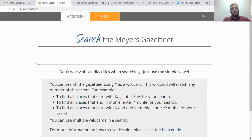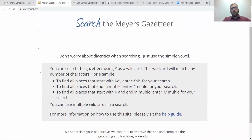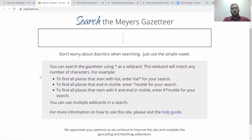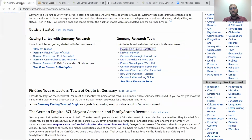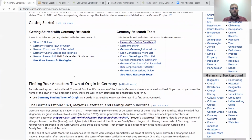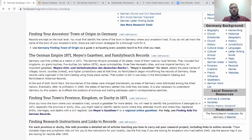And the Meyers Gazetteer is especially helpful when you are searching for a place and you want to find its original name, find how the boundaries have changed. So this is a really, really important resource, and it's kind of a standard. The Meyers Gazetteer for German genealogy and for research all over the globe. Here's a little bit on finding a town of origin. Like I was saying, this is really, really helpful. And then how the boundaries changed after 1871.